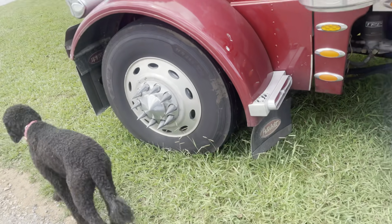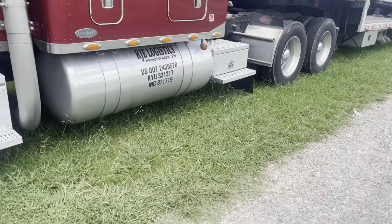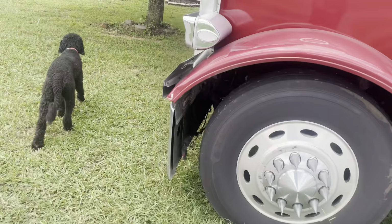So for right now, though, guys, we're going to go down here and see if we can get it started, get it unloaded. I've got to get the Peterbilt up here, get it cleaned up. I got to fix that front mud flap. I've got a light out on the front. I want to get it waxed, cleaned up, polished. I want to get the new bumper on the front of it.